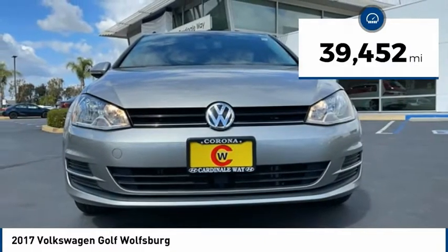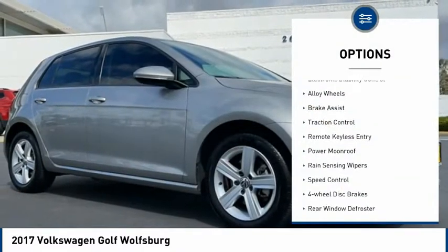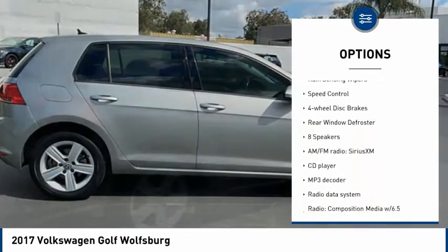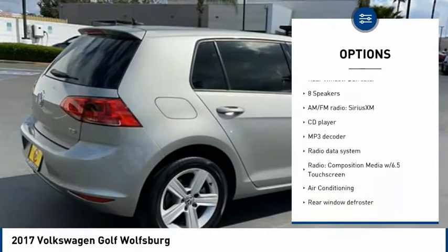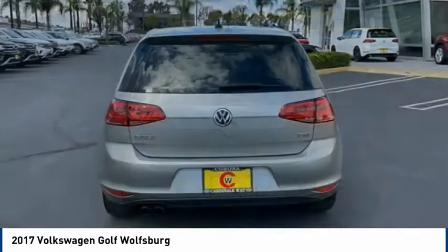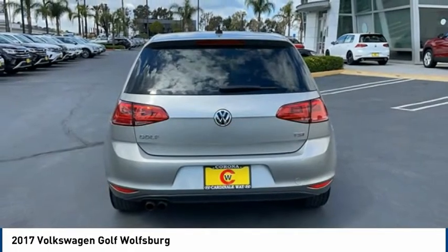Here are some of this vehicle's great options: electronic stability control, alloy wheels, brake assist, traction control, remote keyless entry, power moonroof, rain sensing wipers, speed control, four-wheel disc brakes, rear window defroster.